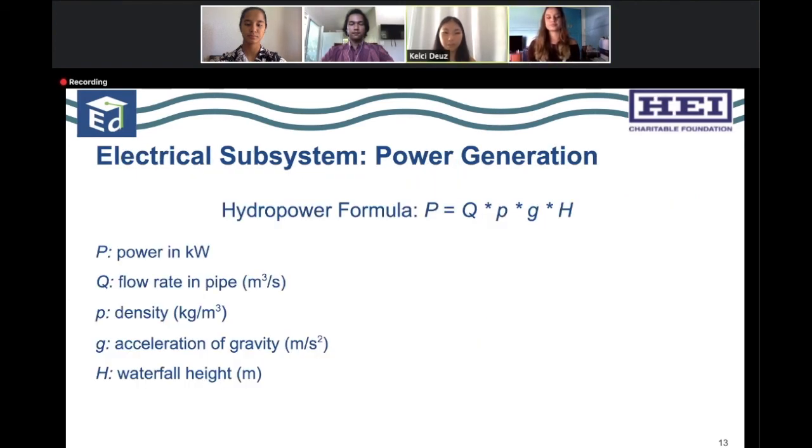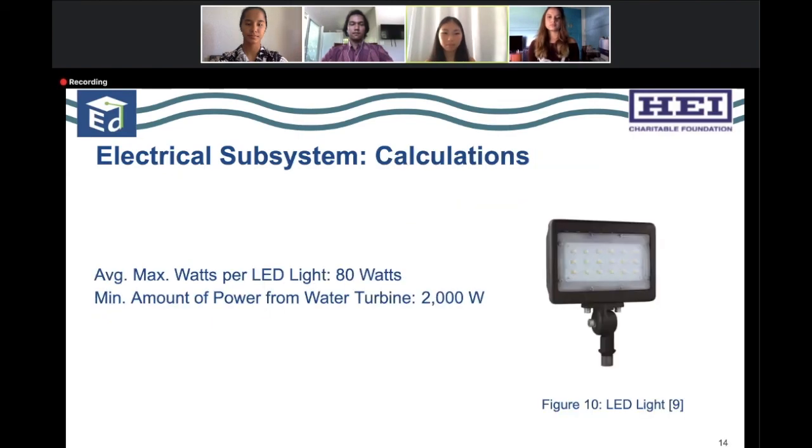So using the parameters given to us by that USGS website, we were able to use this equation to find a power output for our water turbine. So we found that at the lowest flow rate from the USGS website, our water turbine would still be able to produce a minimum of 2,000 watts. We also found that the average maximum number of watts needed for LED lights was around 80 watts. Therefore, even at the lowest flow rate of the stream, we would still be able to power at least 25 lights.